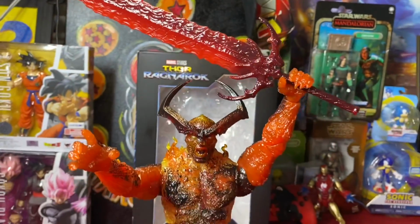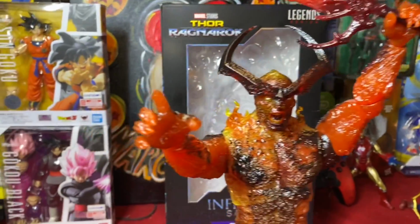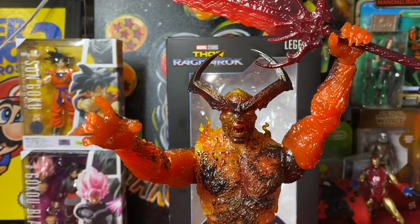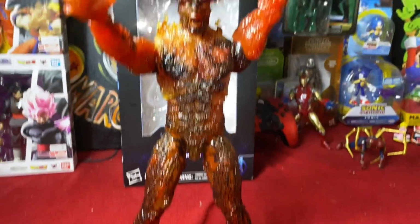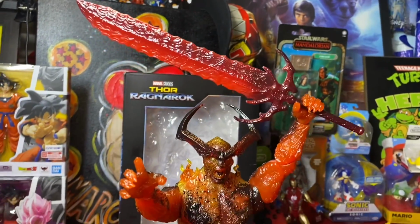Okay, you got your standard, standing tall with your sword pointed high, pointing out at the woolly people who are fighting for their lives. I'm here to take over the world. So that comes out good like that. Probably gonna most likely be the pose that I put him on the shelf with.